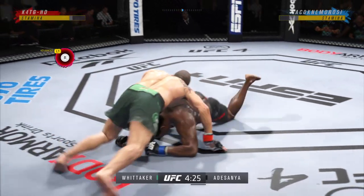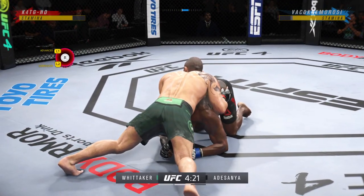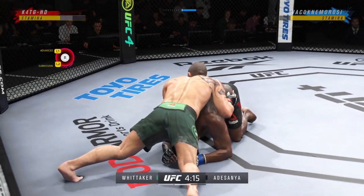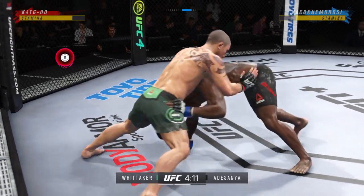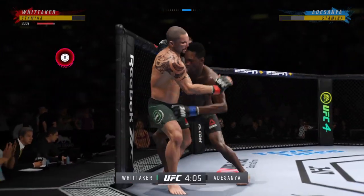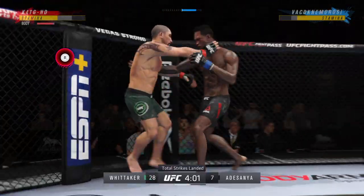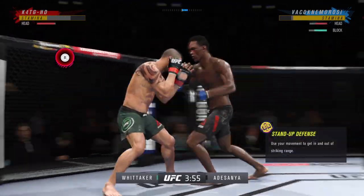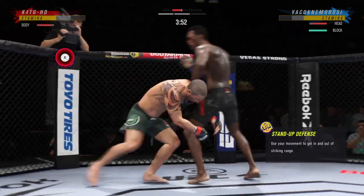You know, he's got a lot of different submissions in his arsenal once this fight gets to the ground. Whittaker's looking to pass here, denied by the opponent. Adesanya gets up. He is back on the feet here. So 28 total strikes have now landed for Robert Whittaker. And landing at a 54% clip tonight against Israel Adesanya.